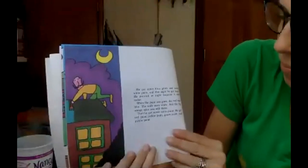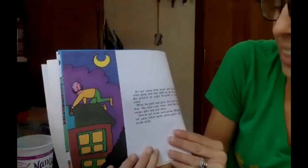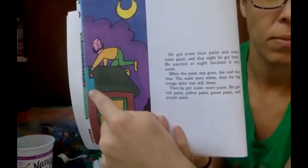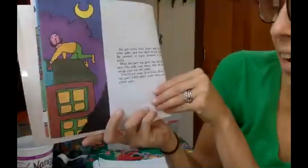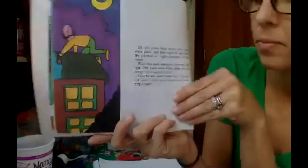So, he got some paint, some blue paint, and some white paint, and that night he got busy. He painted at night because it was cooler. And when the paint was gone, the roof was blue. So ese día, Mr. Plumbean agarró pintura azul y pintura blanca y empezó a pintar en la noche. The walls were white, and the big orange spot was still there. Las paredes estaban blancas, pero la mancha anaranjada todavía estaba allí.